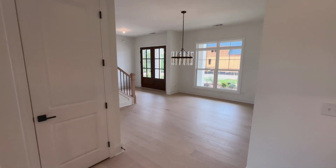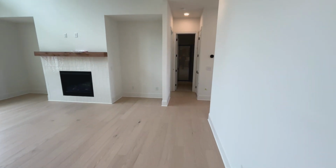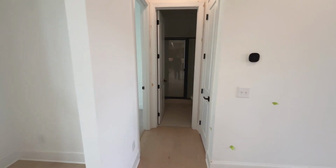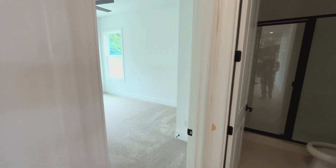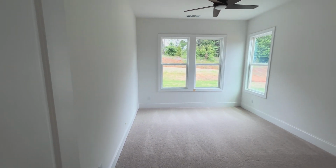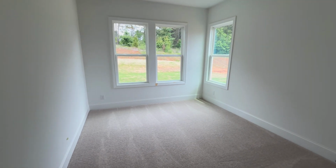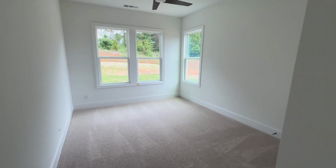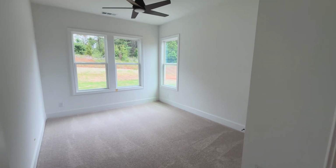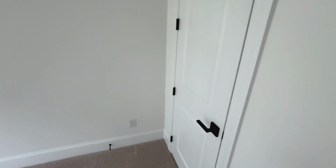All right, so there was the kitchen. There's the downstairs. Oh, excuse me, that's not the downstairs. We forgot to do this over here. We got a bedroom down here. Bam. So there's your bedroom downstairs. I'll turn this light on in here. In the bathroom, we'll go into it. This one, a little bit bigger of a bedroom down here than what you had in the downstairs bedroom in the other house. Here's your closet.